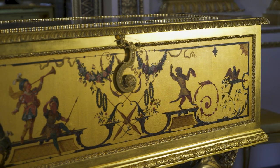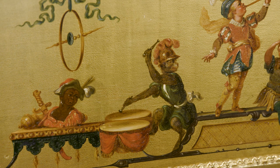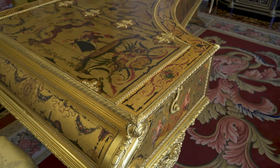So Queen Victoria so liked this strangely old-fashioned 18th century French style, which is known as singerie, with monkeys all over it, engaged in musical pursuits, that she actually asked for the decorations of the earlier piano to be laboriously transferred to the new one.